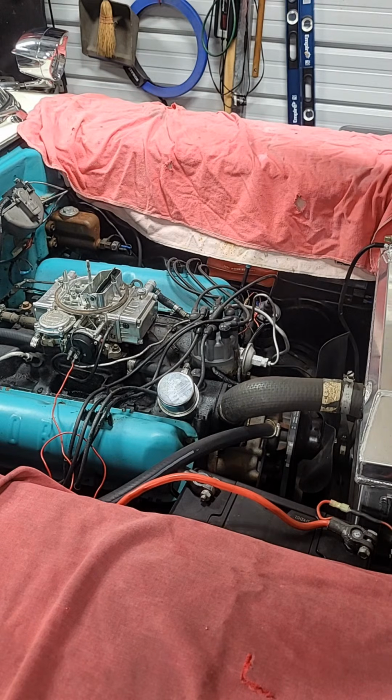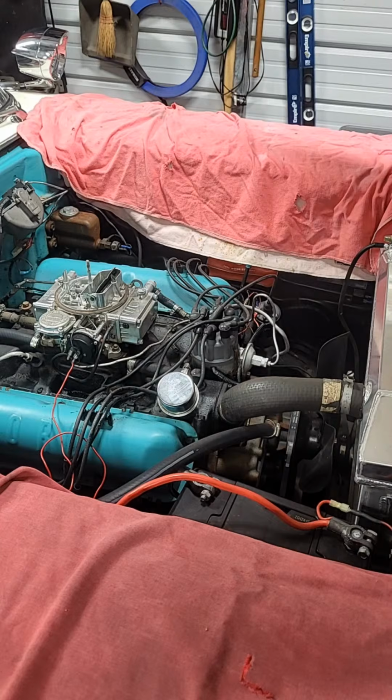So what he asked me to do is to get it to where it's safe. And how do you really get a car that's in such bad shape to where it's safe without putting a crap ton of money in it? What the fuck?